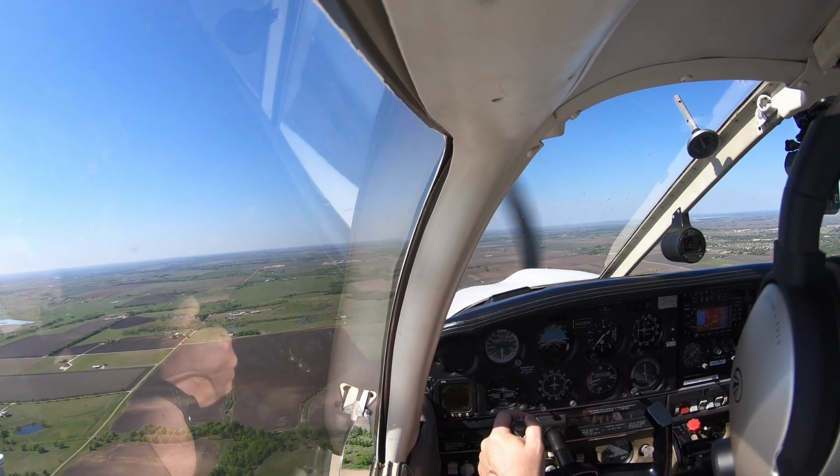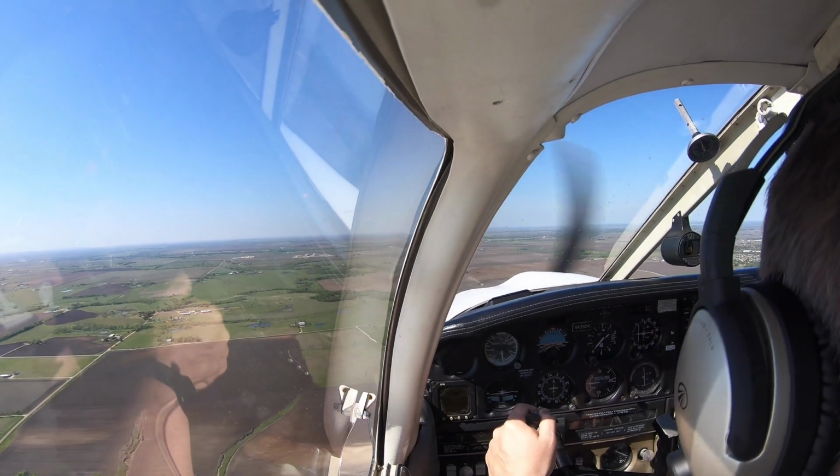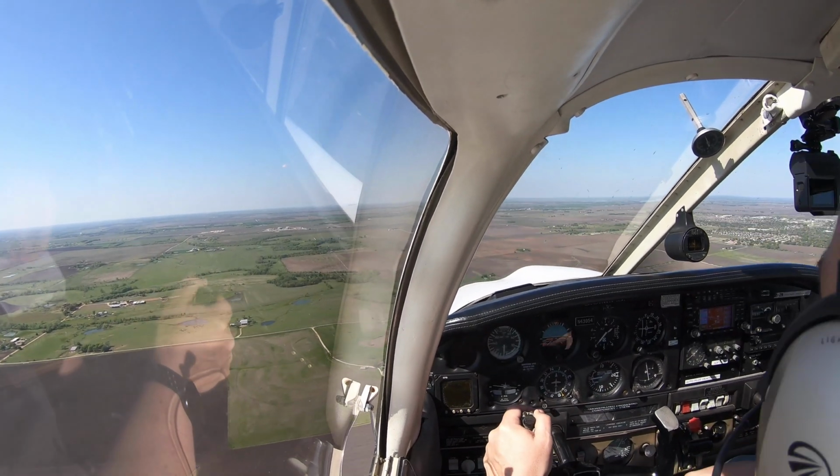Do you call midfield as well? Nah, but I would do a GUMPS check. Yeah, gas. Still good. Undercarriage down. Mixture, fuel pump, and switches. Okay.